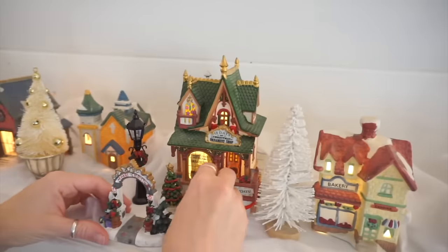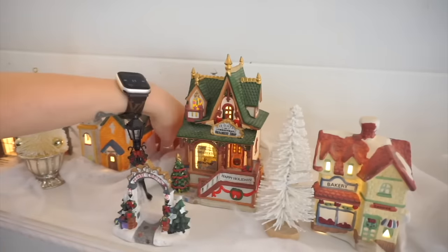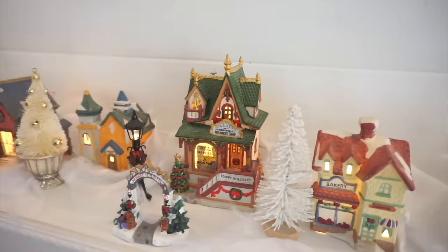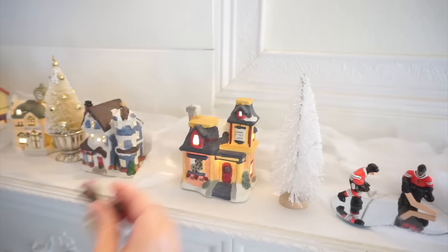So I pulled out the rest of my pieces for this village, and I'm going to add those now. I love this. I love adding all the little people and all the extra stuff to this village. I just absolutely love it. Let me know down in the comments if you have a Christmas village that you set up every year. And of course I had to add those hockey players because my boys play hockey.